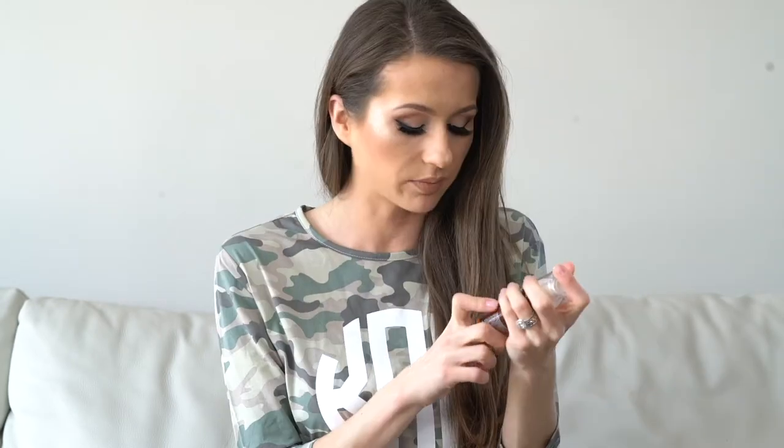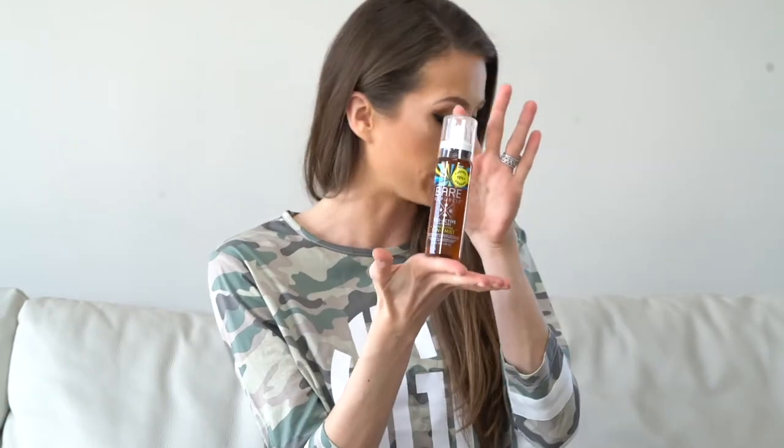And also, let's not forget that protecting yourself from the sun doesn't stop at your face and your body, at your skin. You also need to protect your hair, and I'm taking this UV protected mist from Bare Republic as well, and you just basically spray it on your hair. This mist also helps with frizz and conditioning, so it's like a 5-in-1 mist. It's a very convenient size for traveling as well.